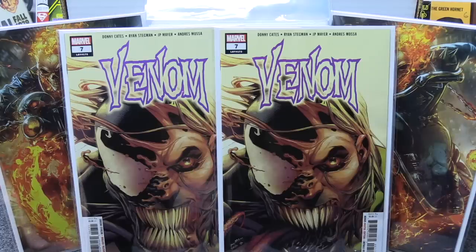That Ultimate Fantastic Four number 1 is dirt cheap. You can pick it up for a couple dollars. Ultimate Fallout 4, that's probably a $40 to $50 book, just because of the first appearance of Miles Morales, in raw condition. They did come in a poly bag, so I don't know if you can get it in a poly bag or not. It doesn't seem to make a lot of difference whether or not it's in a poly bag. So that's it for my stuff this week.